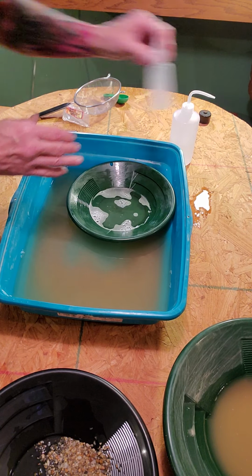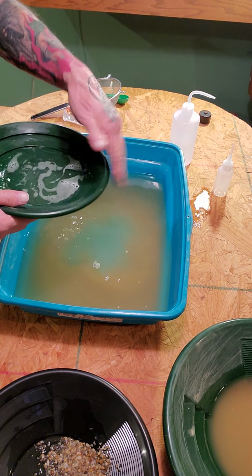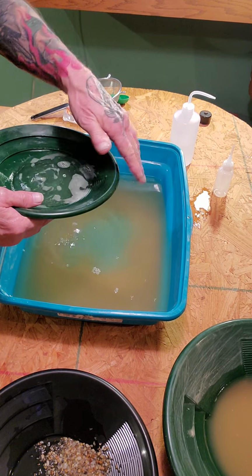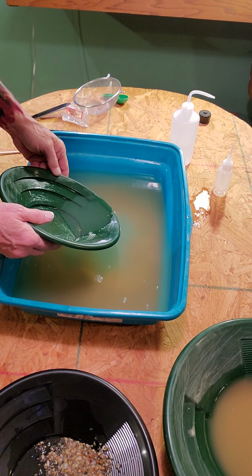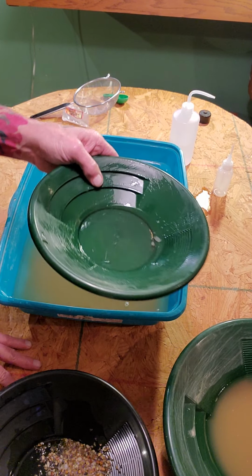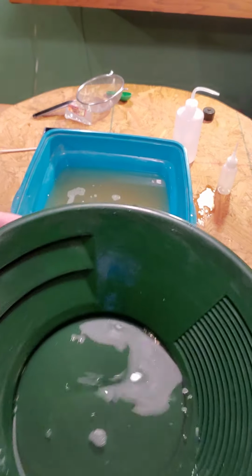Alright, we got some in there. And we're going to make sure it's nice and clean. Get all them little buddies together. Dump some of the water out. And there we go. That's some, I guess you can see it over there.